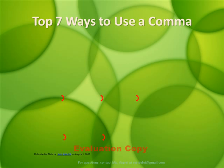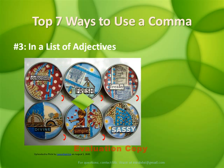Top 7 ways to use a comma. Number 3, in a list of adjectives. Certainly interesting.